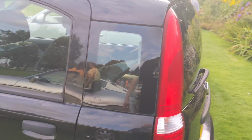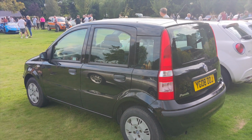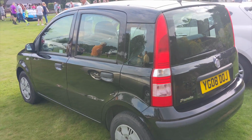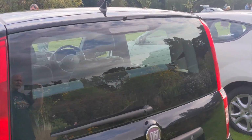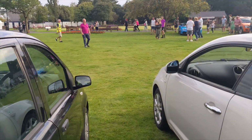Always just love these. I mean, I have one of these back home in Ireland, and I absolutely adore them. Really, really do. Very nice bit of kit. They're amazing in the city, and they're really, really space efficient. Even Sean likes it, which is unusual because him and I never agree on cars.